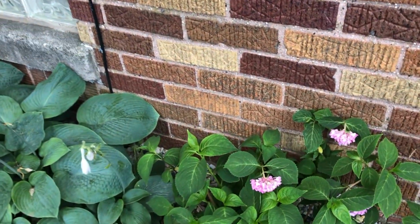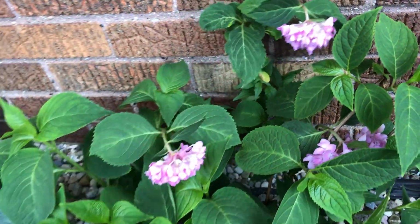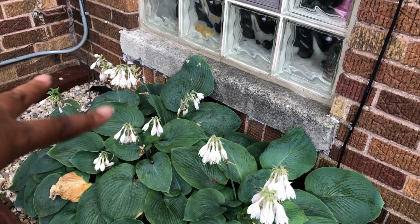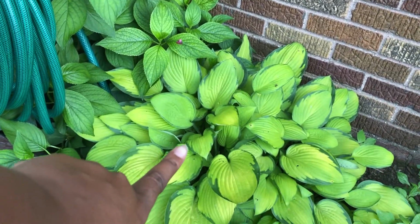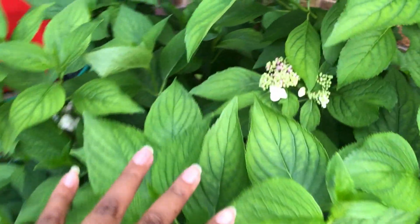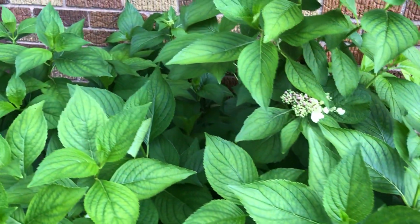Back of the house is a hydrangea. It's finally bloomed this year. I relocated it in the spring to back here, so you can see the blooms. It's a pink color. And then I got more hostas going on back here, in this area behind the house. This is the first year this plant bloomed. I've lived here for 11 years and this is the first year it's blooming.